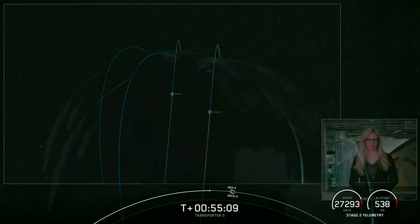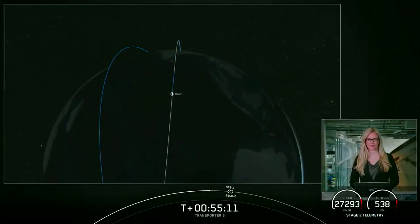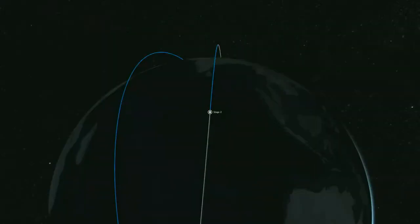And ignition. And shutdown. And we've heard a confirmation from SpaceX Launch Control that the MVAC, or Merlin vacuum engine, has completed its burn. We may see that in the delayed view from SpaceX's webcast in a short few moments.